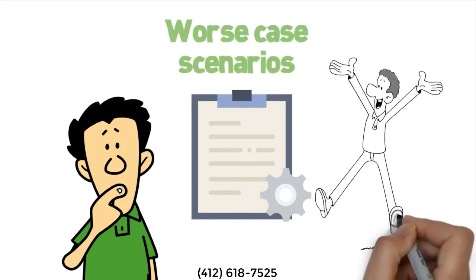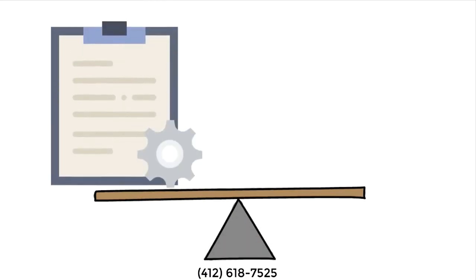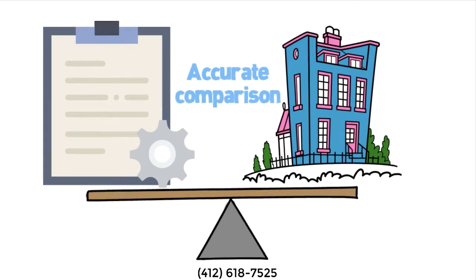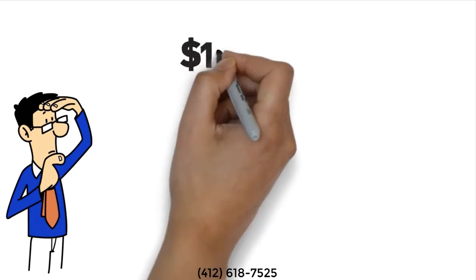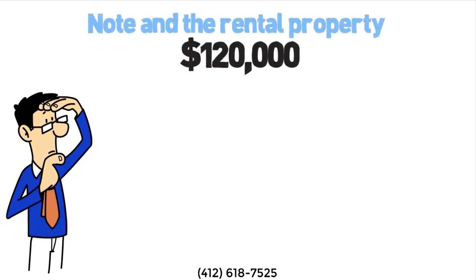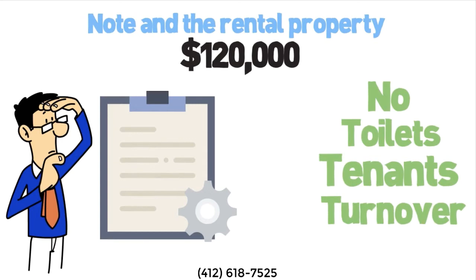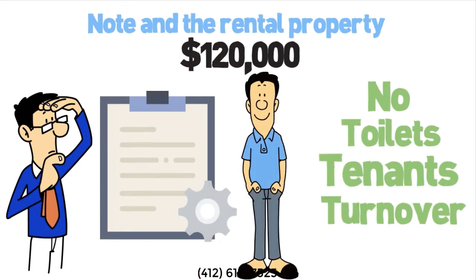When we're comparing investments, we want to keep our analysis fair on both sides to get the most accurate comparison between the two. The first thing you'll want to notice is the market value is $120,000 for both the note and the rental property. Notes have a big advantage because they come without the headaches of toilets, tenants, or turnover that come along with rentals because it's the responsibility of the owner to take care of those things.